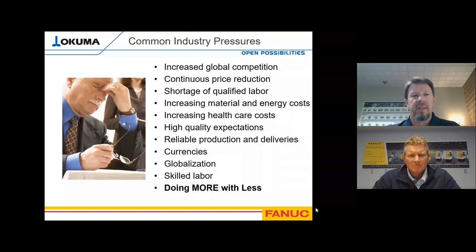So at the end of the day, a lot of the common pressures that we see is how do we do more with less?